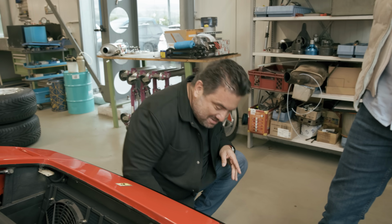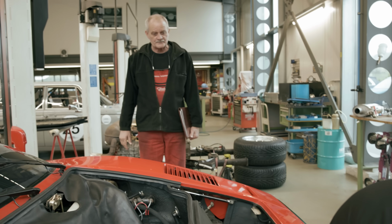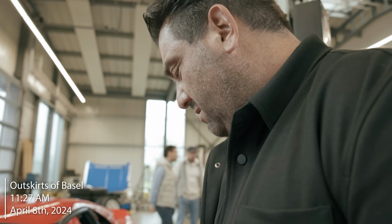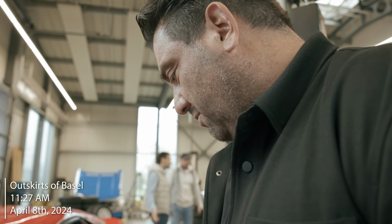So far, he's right. A little bit of delamination on the windshield, but that's kind of to be expected on these cars.